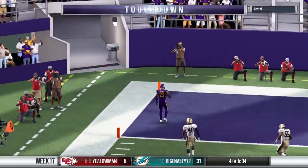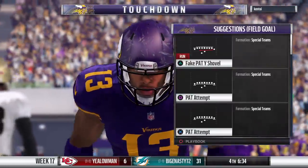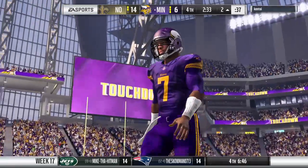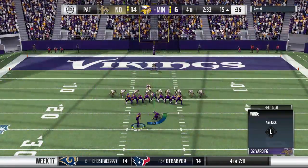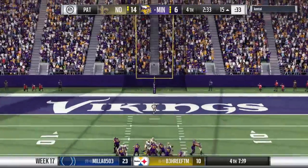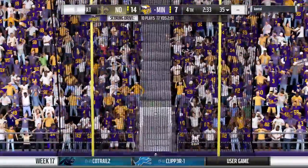And he will score. Touchdown, Vikings. Corey Coleman, his 9th touchdown of the season. And the Vikings have made this now a one-score game. And that one makes it 14-7.